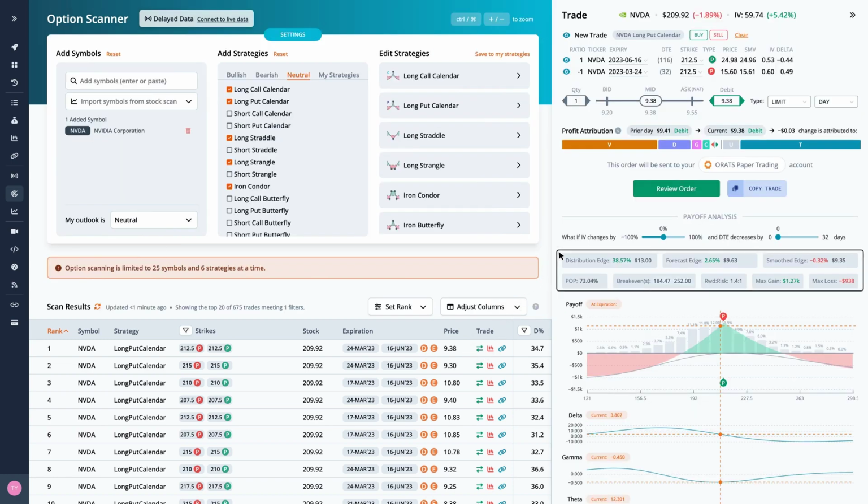The distribution edge, found by the expected value of the payoff picture on the stock's historical distribution, has an edge of 38.6%. The forecast edge, which is derived from historical volatility, has an edge of 2.7%. Lastly, the smoothed edge, which is calculated by drawing a best fit curve through the monthly implied volatilities, has an edge of -0.3%. The edge is relative to the mid-market price of the trade. Greater positive edges are a theoretical benefit to the trader.